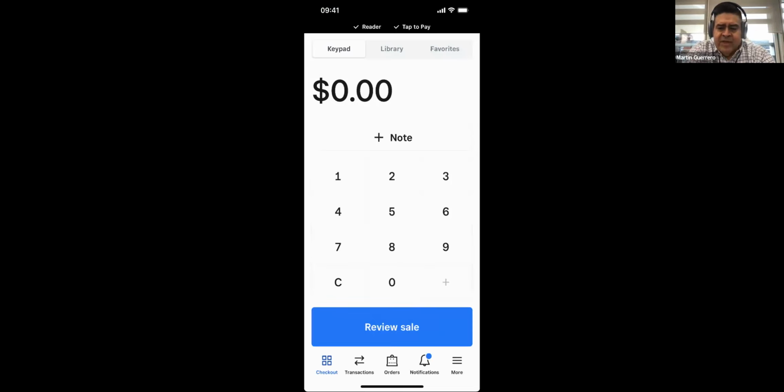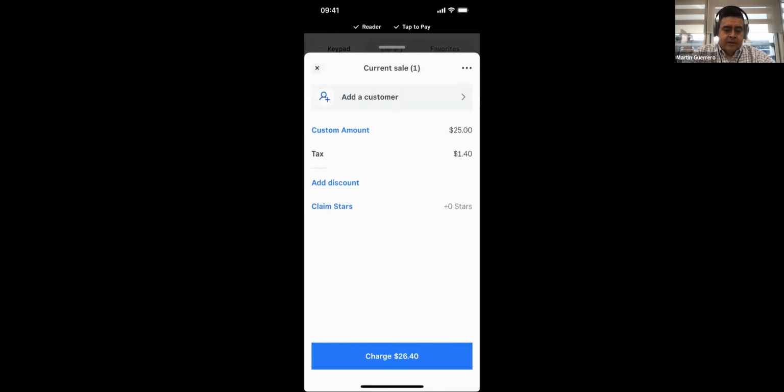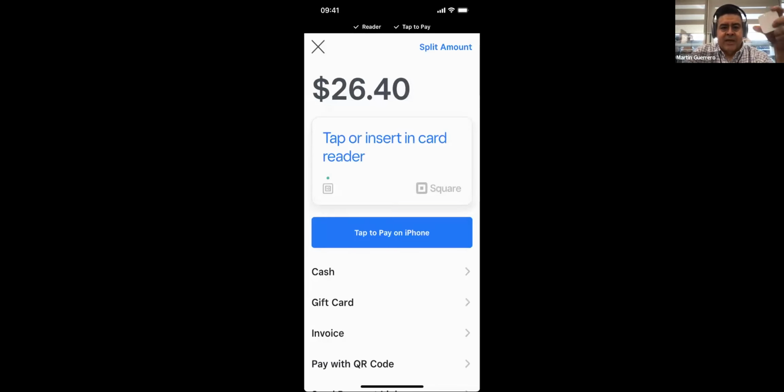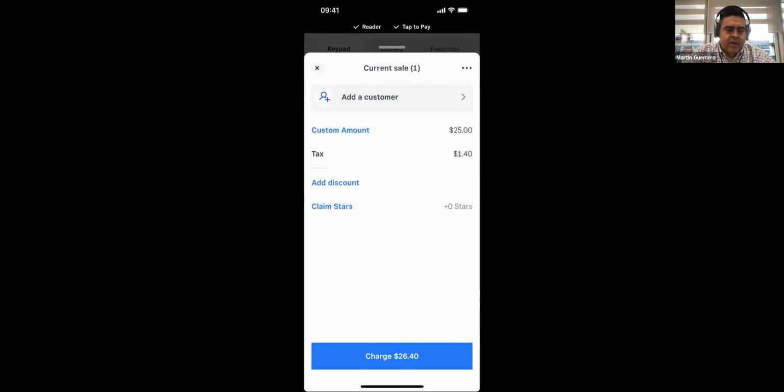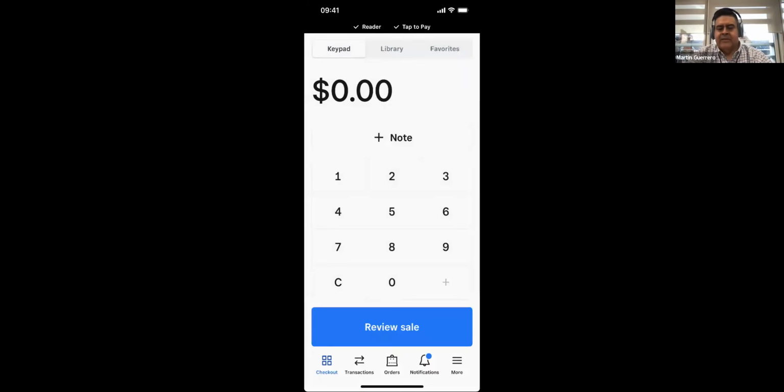Obviously, the easiest way to take a payment is when someone is in front of you and you want to sell them something. So let's do a sale here. Review your sale, charge it, and then if you have something like our contactless and chip card reader, you can take their actual physical card, either tap their card or insert their card here. That's the easiest way, or probably the most common way you think of when someone's taking a payment: someone in front of you.